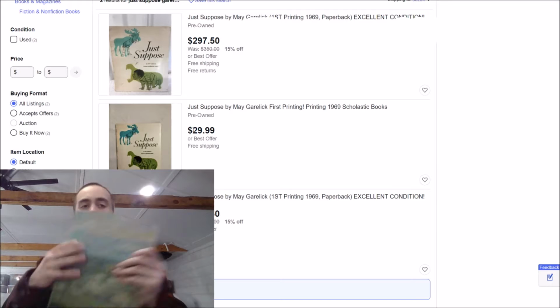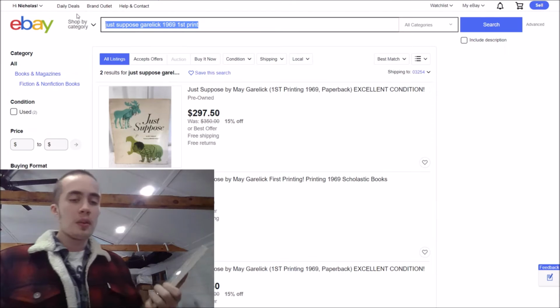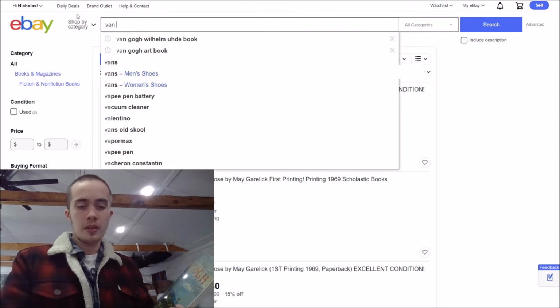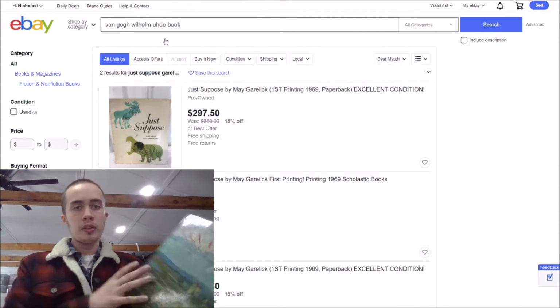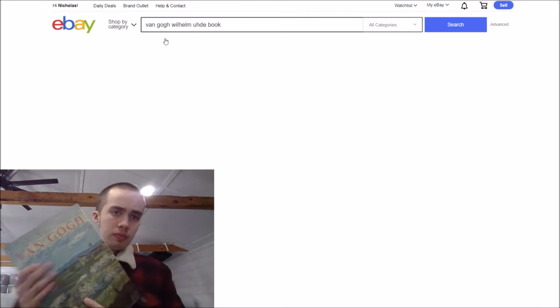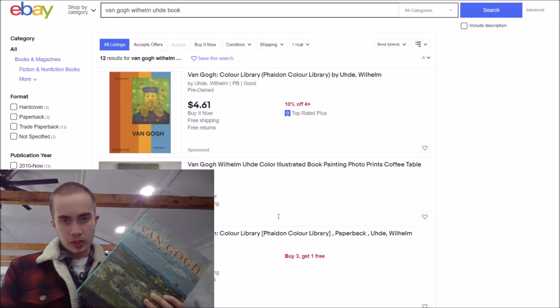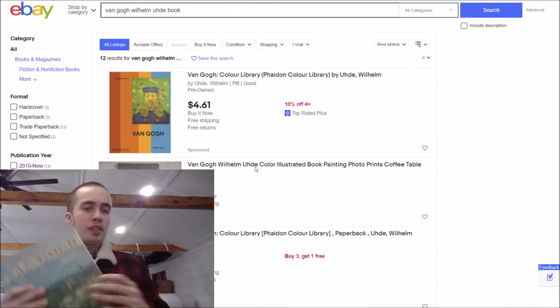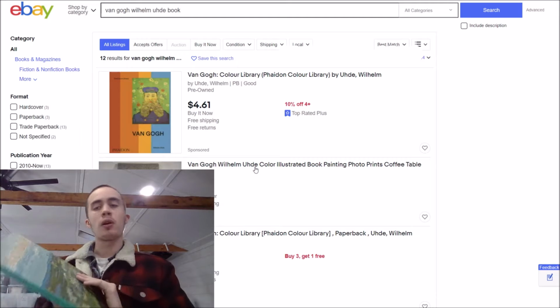We have Van Gogh here now. For whatever reason, I don't have that tab anymore. When I did look it up, it was going anywhere around $20, $15. Oh, here we go. Wilhelm owned the book. I've sold a lot of art books, a lot of Van Gogh books. We have this one, and this one's selling for around 20. That's about what I remember it selling around. So I'll probably get 15 to 20 for this.